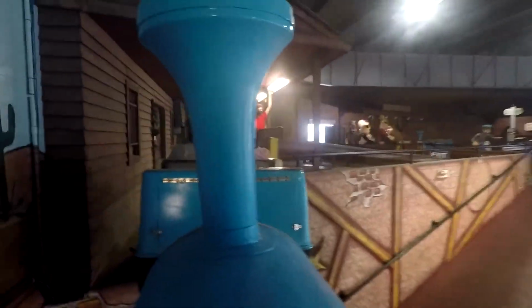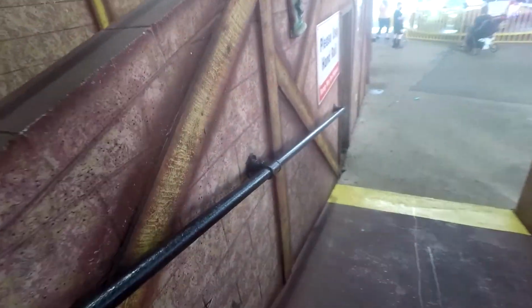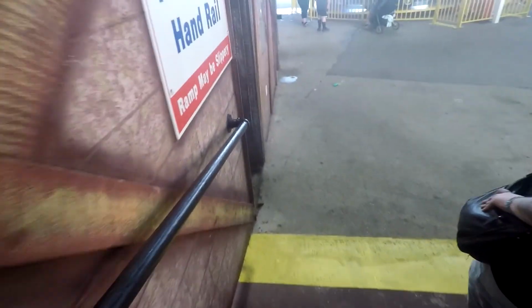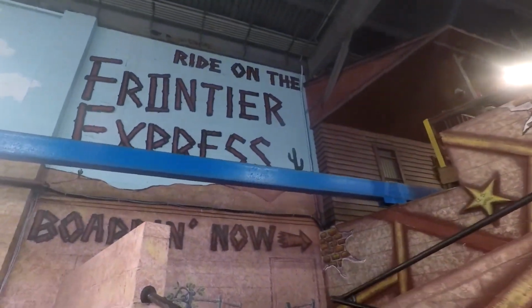Station and an unloading station. I can't believe there's not like people tripping and falling coming down this thing. They should just put steps here. Let's go see these monkeys.